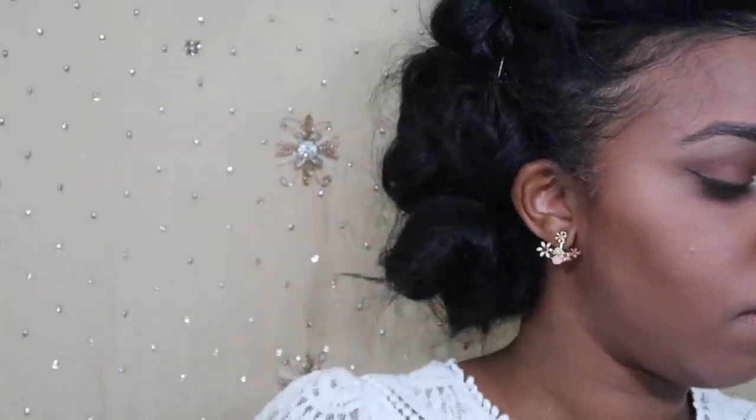And for highlights, my favorite part, I'm using my Laura Geller Baked Gelato Swirl Illuminator palette, and I'm going in with my eyes again. And I'm taking a brush and I'm just going in with my eyebrows. Like I said, I was going to highlight them again. I'm going to go in and highlight my nose, my lips.